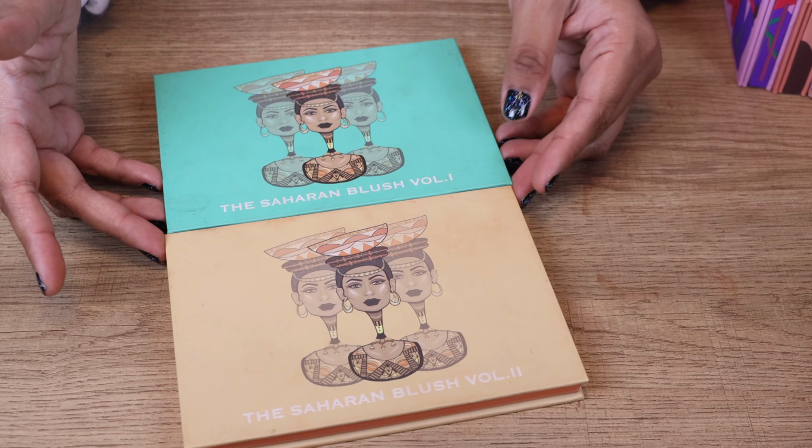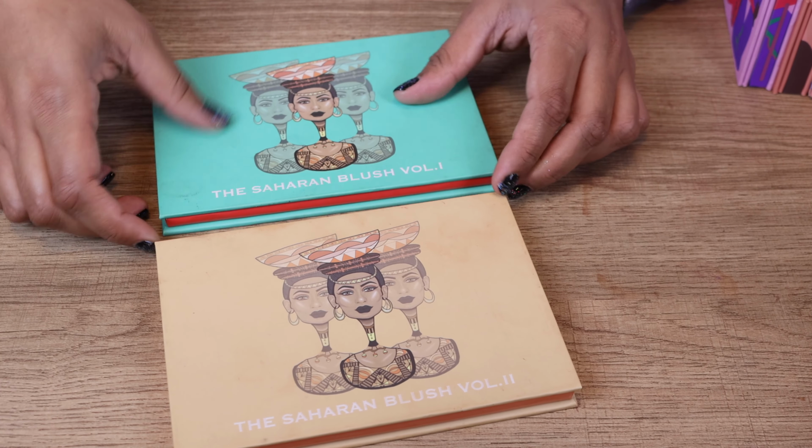So I have the 2 Juvia's Place blush palettes. I really like these palettes. I feel like they're so underrated.